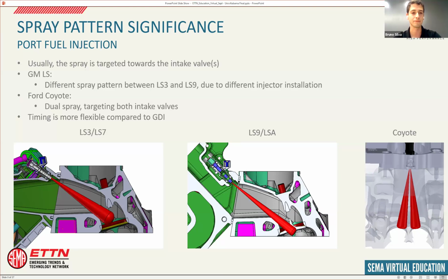But when they added the supercharger for the LS9 and the LSA engines, they had to change the angle in which the injector would be installed in the engine. They had to keep the targeting of the intake valves, so they needed to change the angle of the spray in relation to the injector to get to the same targeting.